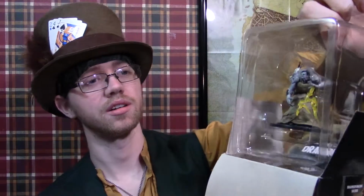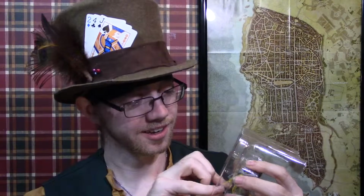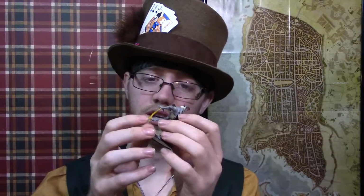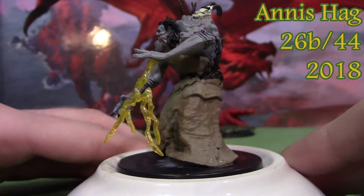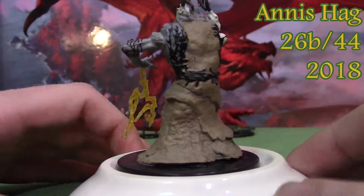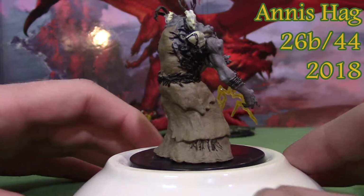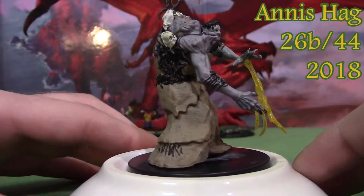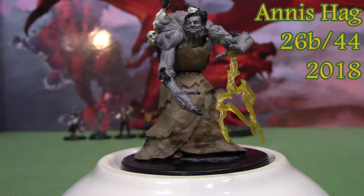I got a hag. Oh, something a little different about this hag. This one has a bolt of lightning shooting out of its hand. This is Annis Hag, 26B of 44 from 2018. Okay, so at least for this one, when it came to the A and B difference, there was actually a difference with the model itself, not just the palettes.